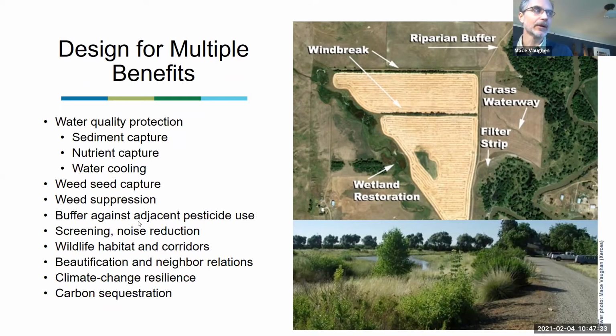Habitat can be a buffer against adjacent pesticide use, potentially protecting the invertebrates on your farm or on your land from exposure to pesticides around it. Other benefits include screening and noise reduction, wildlife habitat and corridors, beautification and neighbor relations.